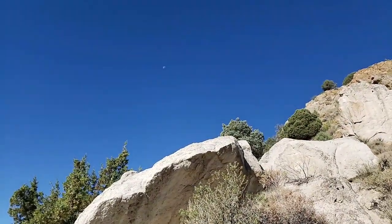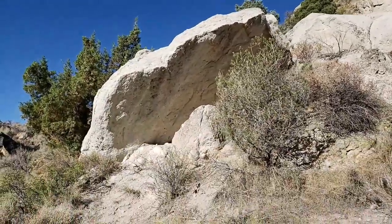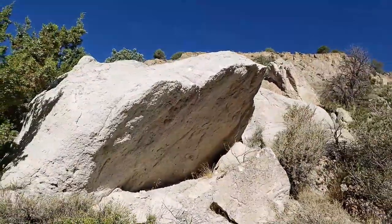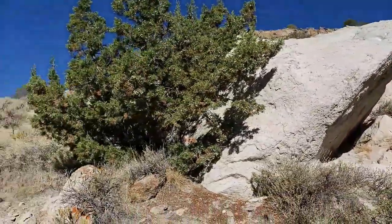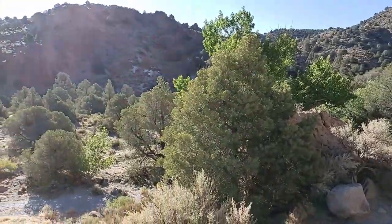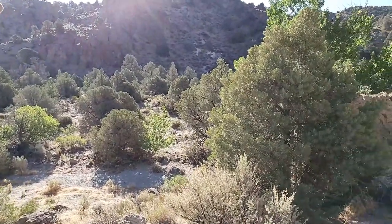The moon is still out. Yeah, Nevada has such different landscapes everywhere. I know. It's only on this side. See, on that side is something else. Yeah. Every place where the water cut, you know, it's different.